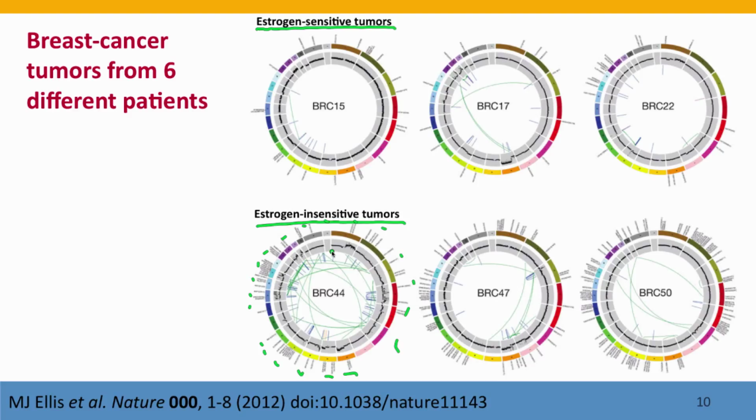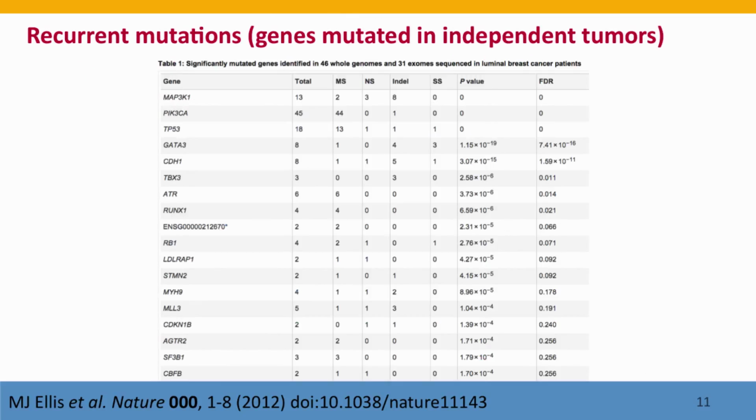But this gives you an idea of the genetic complexity of breast cancer tumors and of the diversity of these tumors. Each of these tumors is completely different. Well, no, that's not quite fair. They're not completely different. There are mutations that were found, what are described as recurrent mutations, that is, mutations that were present in more than one of the tumors that was analyzed.